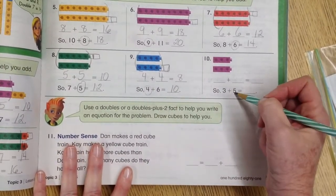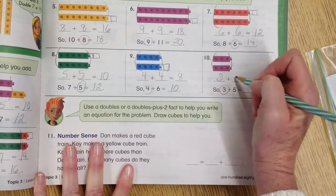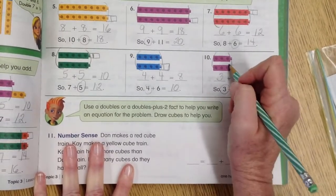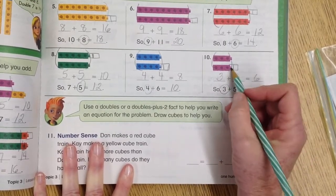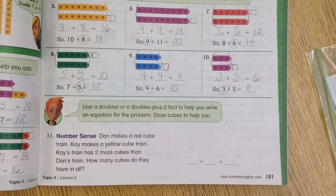Number 10, we have 3 plus 5. We're going to start by adding our smaller number, 3 plus 3. We want that doubled. That equals 6. Then I have to add 2 more to this one to make 5. So we had 6, and now we have 7, 8. So 3 plus 5 is 8.